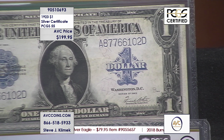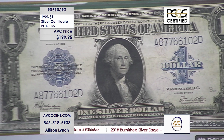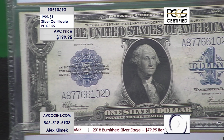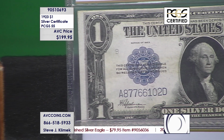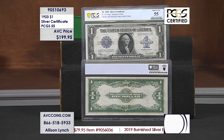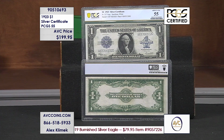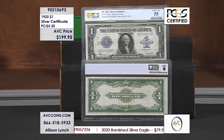So the big blue seal means silver. These are those firsts. If you look at it very closely, you can see slight traces of use. That's why it's an AU55, for being as crisp on the corners, tight in the color, that you're going to see on these notes. Currency is intended to last for about 9 months and then be recycled and then reissued again. Keeps on going over and over again. The star notes are theoretically the replacement notes, right?